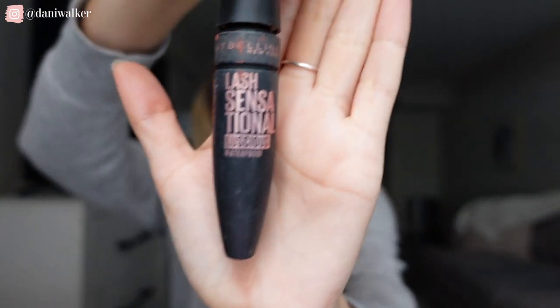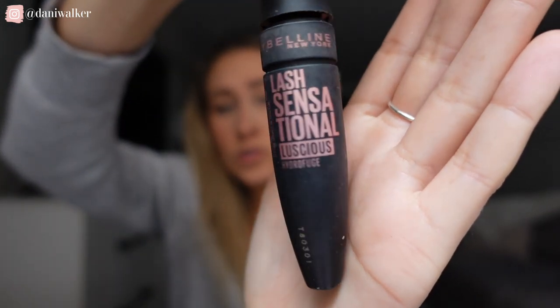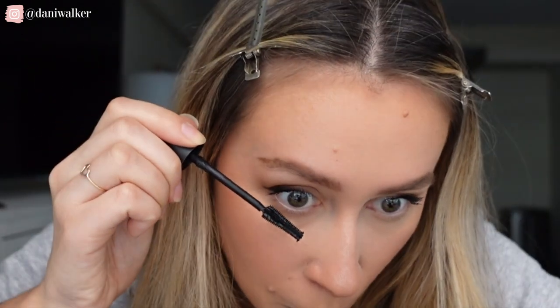Today we're using the Lash Sensational Luscious Hydrofuge Mascara from Maybelline. I like to double curl them because my eyelashes don't curl very well. I just emphasize the ends, that's it. So like the end, wiggle it at the bottom and then swipe up. Just the bottom lower corner.